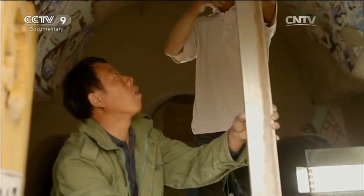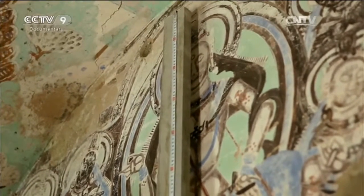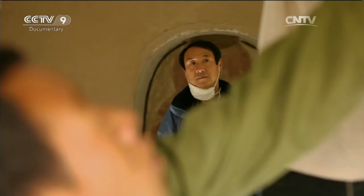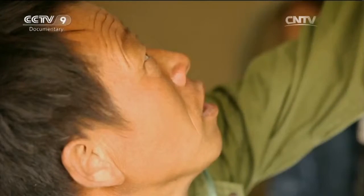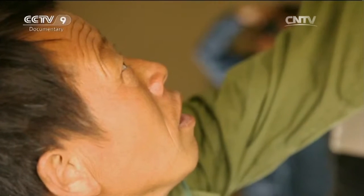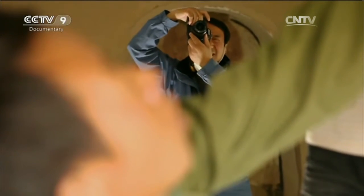Wang Wenjie has asked two workers who have built roads in the area to help him measure the cave with a homemade surveyor's rod. Wang Wenjie takes photos of the frescoes. He will send them to Shanghai for use in the mounting work.